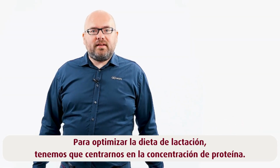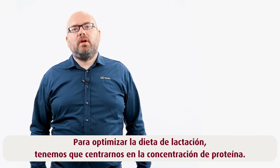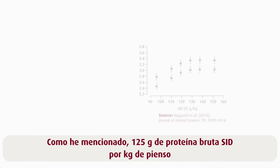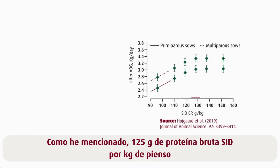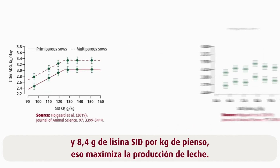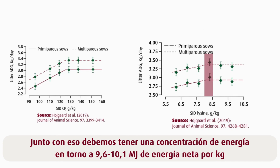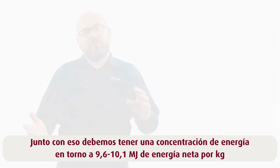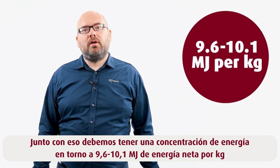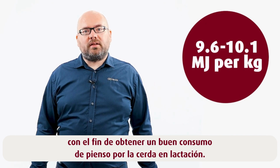To optimize the lactation diet, we need to have the protein concentration in focus. As I mentioned, 125 grams of SID crude protein per kilo of feed and 8.4 grams of SID lysine per kilo of feed maximizes the milk production. Together with that, we should have an energy concentration around 9.6 to 10.1 megajoule of net energy per kilo in order to obtain a good feed consumption by the lactating sow.